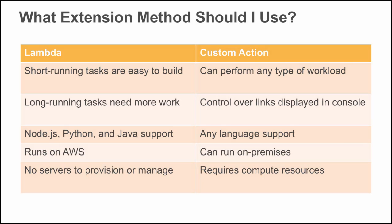The other option that we have here is to build an actual custom action. And much like the Jenkins plugin that we provide, the custom action is software that lives on a host that you control potentially, that can allow you to perform maybe a little bit more in-depth or larger scale workloads. So comparing and contrasting the two as you see here in this table, there are a couple of things that you'd want to call out. Custom actions are really meant to perform any type of workload interaction that you might want to have plugged into your software delivery lifecycle, whereas Lambda is typically meant for more short-running tasks that are easier to build.